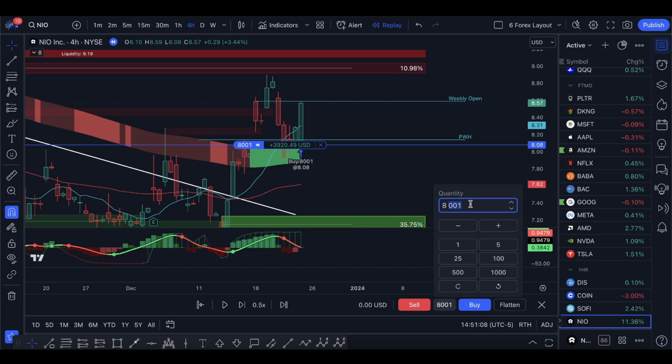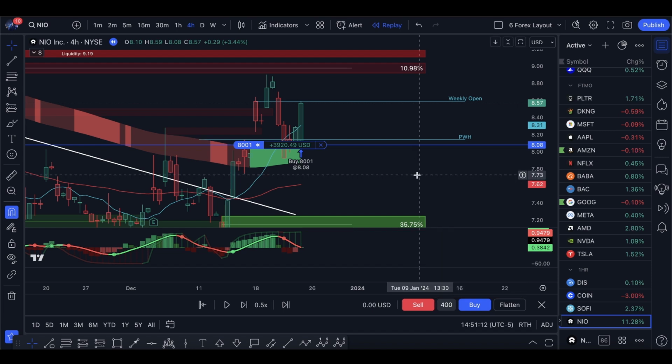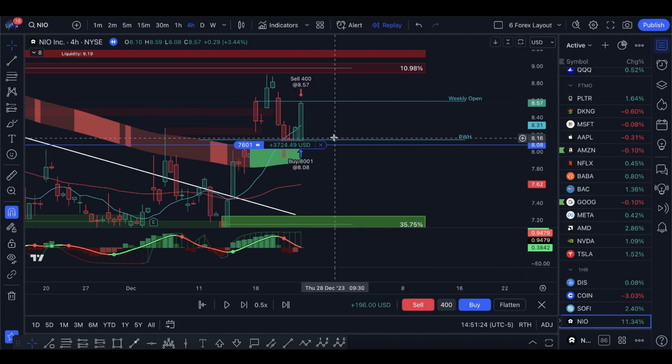And what I decided to do was, instead of holding my entire position, I wanted to scale out. I still wanted exposure in case Nio continued to rally or potentially completely made a trend reversal in the next couple of months. So I only closed half of my position out. Now, even if Nio would have pulled all the way back down to $8, I would have been profitable on this trade as a whole.